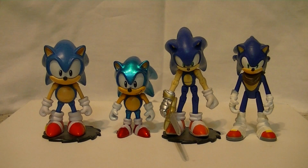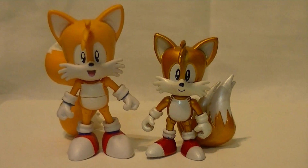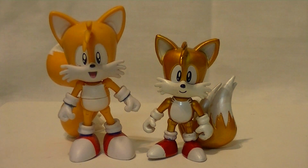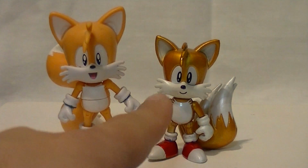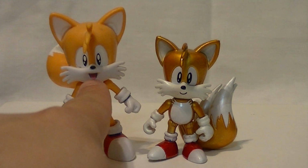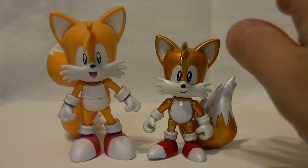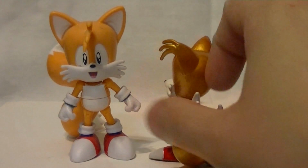So let's move on to the other characters to compare them. Now, the Tails comparison is a little bit hard to tell at first. Because of the metallic paints they use for this, it's hard to tell if they're homaging the lighter fur tone that Tails used to have back in the day. I don't know if they went with a darker color or if it's just the metallics. But you can see that the characters actually do look a bit different this time. This Tails has a painted-in smiley face, while this one has that cute little open mouth with the sculpted tongue. I honestly don't know which one I like better. They both look so great. Although this one does not have articulated tails. So there is that.